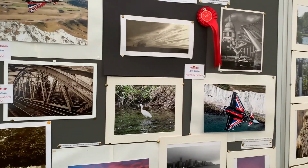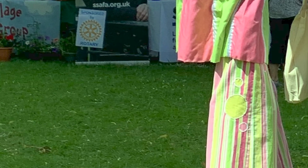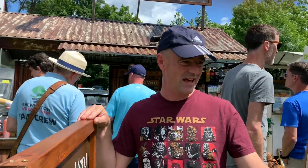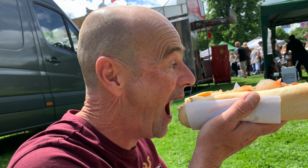Then we popped into Shepperton Town, had a whole jamboree going on. Loads of stalls, man on stilts. We saw steamrollers and were chatting with the guy there about the steamrollers. Motorbikes, hot dogs. And then we snuck in a cheeky little hot dog because we know how Richard does like a sausage. He got a sausage, not a winter Cumberland, a German hot dog sausage this time.